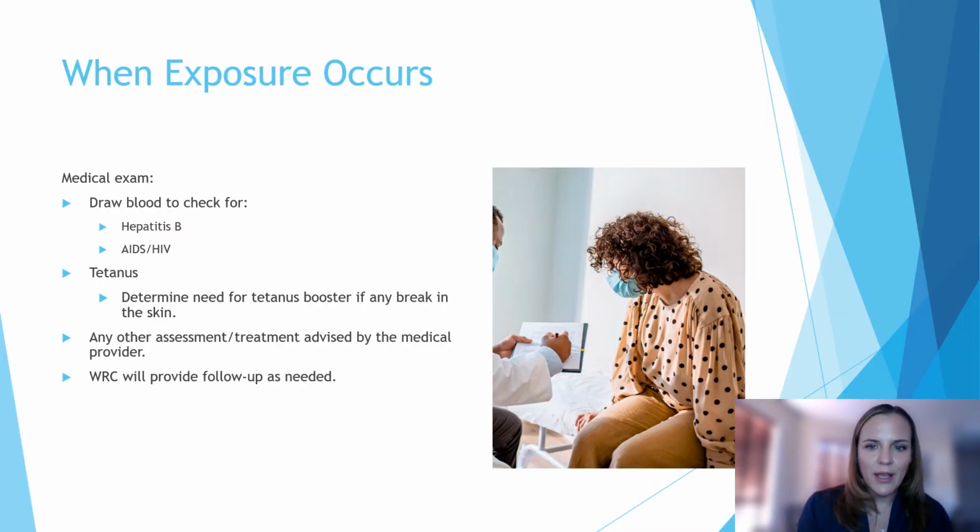When you go to urgent care or the emergency department, some of the things that they may do during the medical exam include drawing blood to check for hepatitis B or AIDS or HIV. This is just to make sure that they have a baseline to make sure you didn't get contaminated from something before. It would be too soon to tell if that particular exposure that you were being seen for gave you the virus, but it would let you know that you didn't have it before that time.